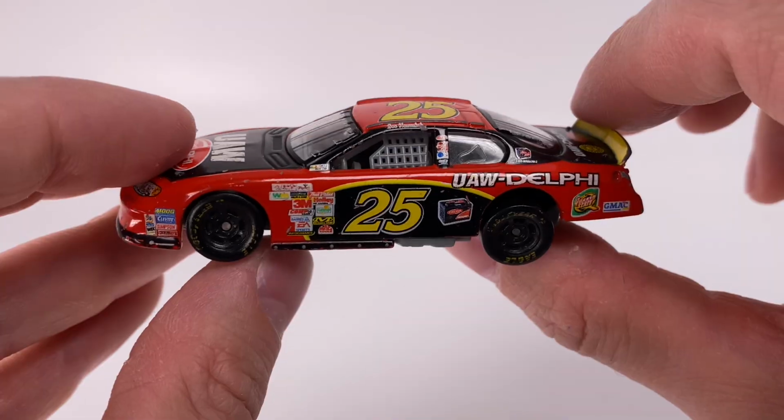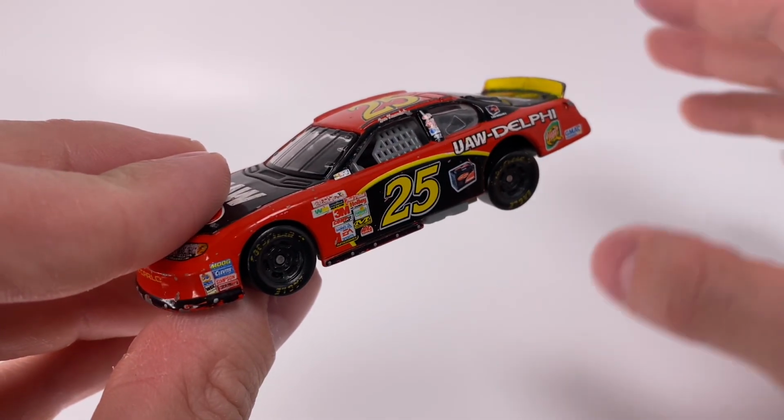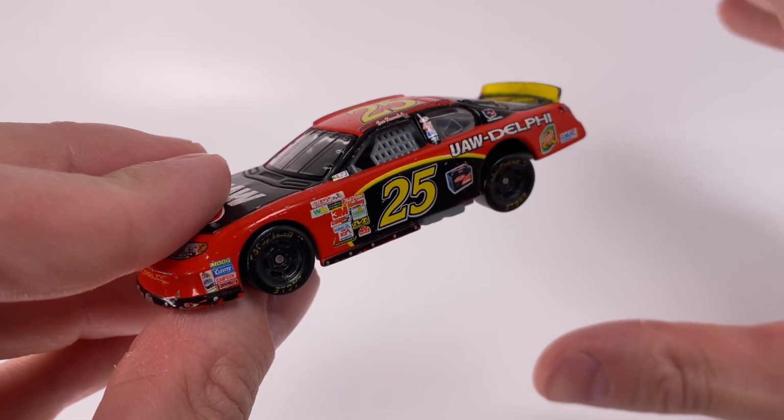This would be a pretty cool throwback paint scheme, I think. It's simple enough, but it's a very common color palette that I think you can make it work with a lot of different paint schemes.